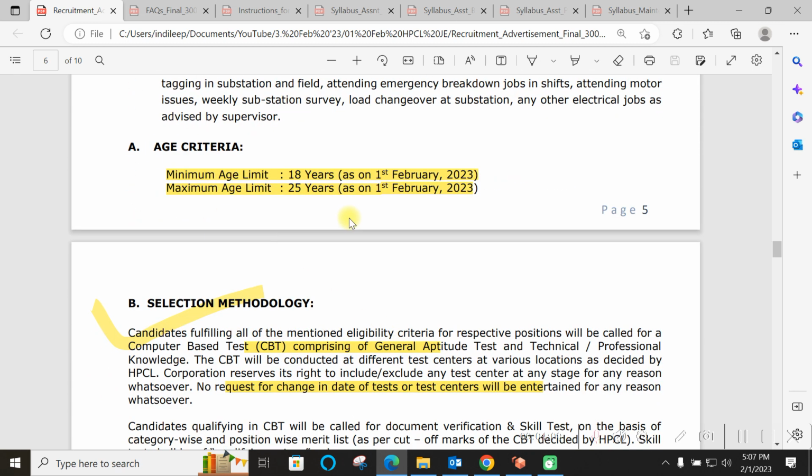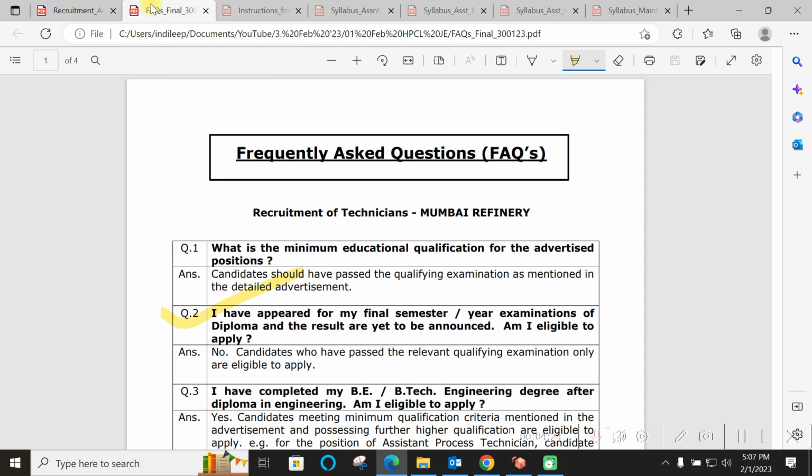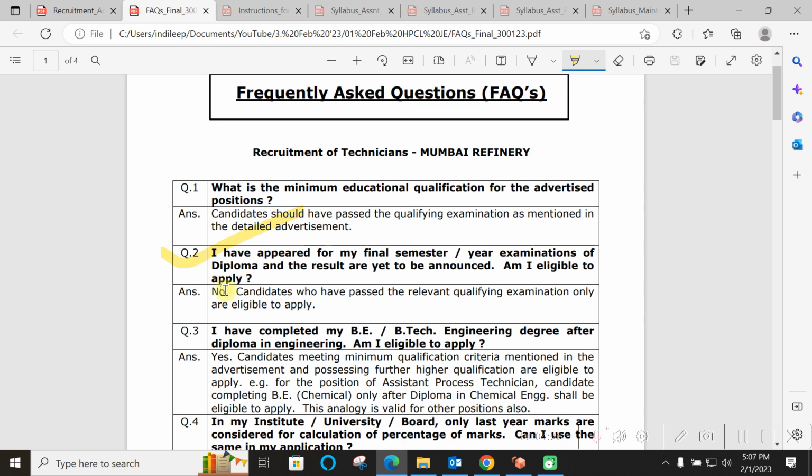After that, there is the age criteria, which is important: only 18 years to 25 years can apply, as on the 1st of February. The notification also talks about details like your qualification, which must be completed by the last day, or the beginning of the apply date. If you ask whether final year students are eligible or not, they have mentioned that no, they are not eligible.